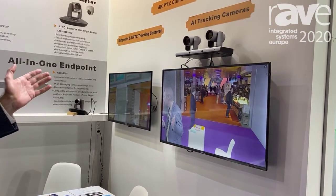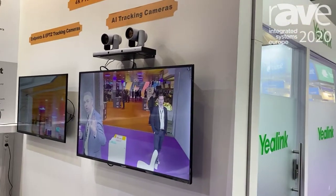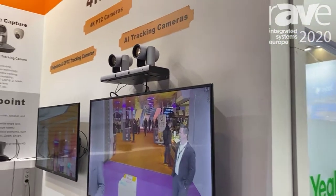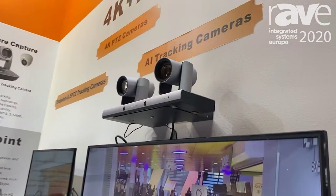I'm from ISMART. I'm going to introduce you to some new products. The dual tracking camera G22T. This camera is integrated with intelligence of tracking. It's based on two cameras with two kinds of tracking, the audio tracking and the video tracking. It's dedicated to video conferencing systems.